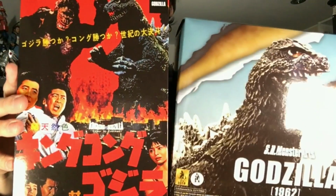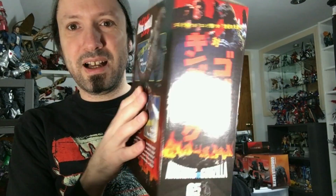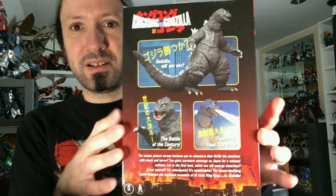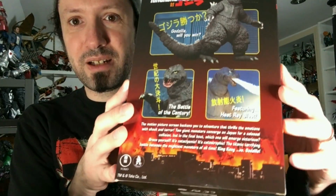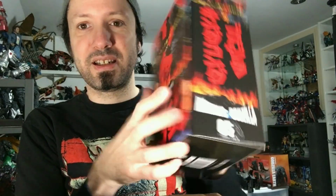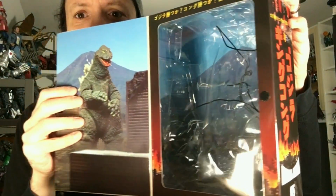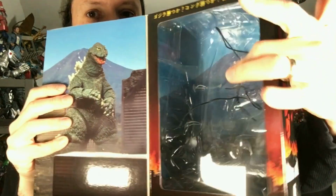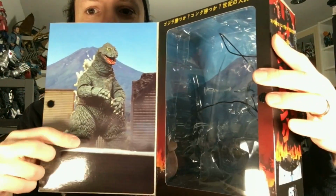Here's the NECA, though. Very exciting box. Really, really like it. You got the Japanese movie poster all around, and you got the product shots on the back, which look totally fine. Some Japanese writing on them, some little write-up, which is cool. I really dig this. This is very nice. I'm so happy. There you go. That's the inside of the box. You got the mountain in the back here, Mount Fuji, and then you got Godzilla there.